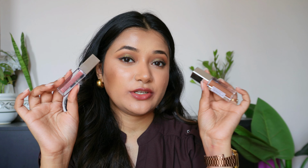Also, these glosses come in 12 shades, so you have a lot of different options to choose from, and on me these last for about 2 to 2.5 hours, somewhere in the middle, and these leave your lips really nice and plump once they wear off, which again is so crucial to me. You guys already know. But yeah, that finishes this video.